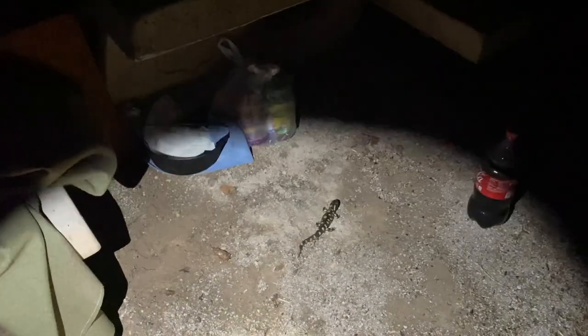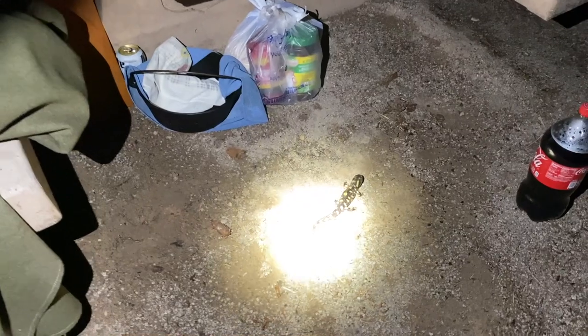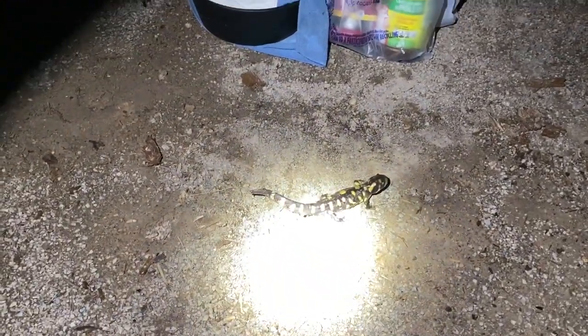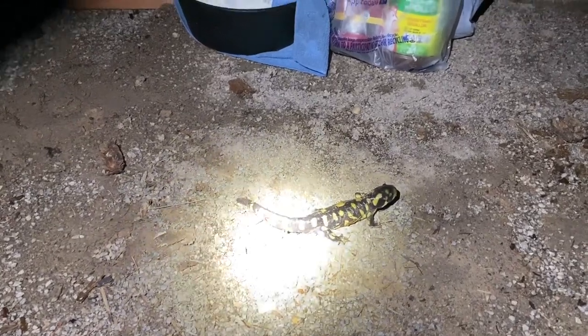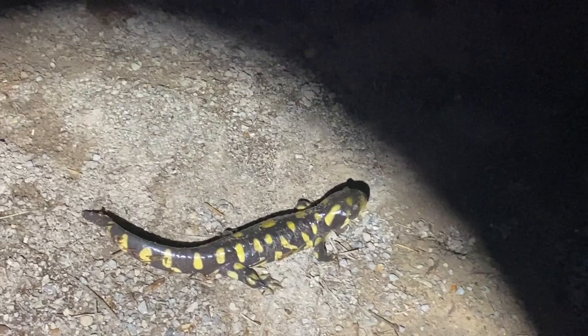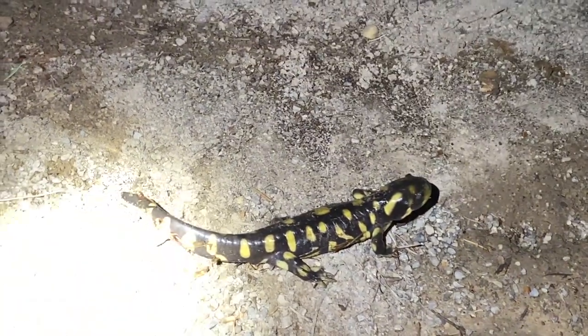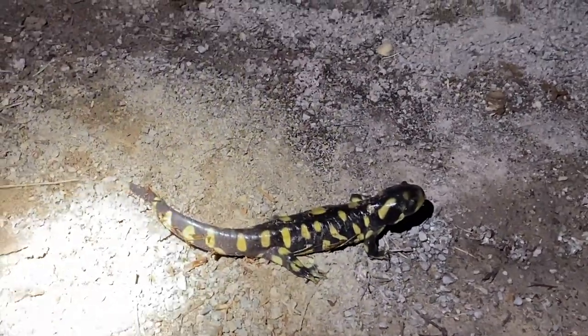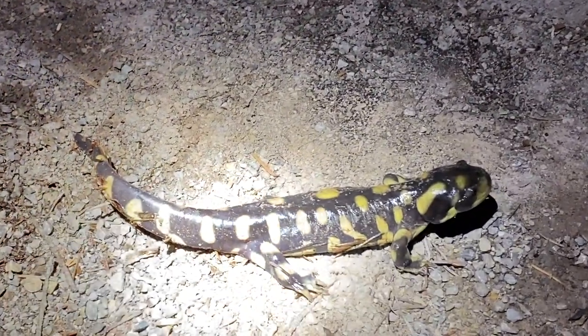So we're about to call it a night. We're putting stuff away, and this guy was right behind our ice chest. It appears to be some kind of salamander. Man, he is huge. I mean, this guy's a good 9 inches. I don't want to get too close. I don't know if it's poisonous or anything, so better to play it safe. But I mean, that is fascinating.